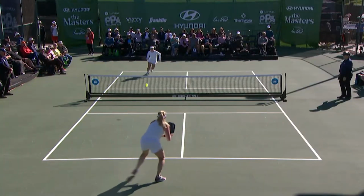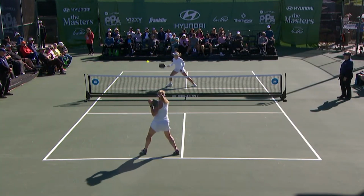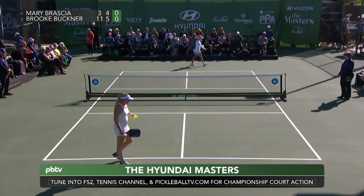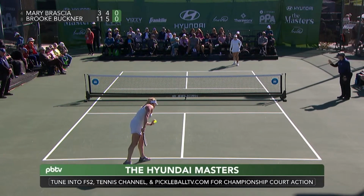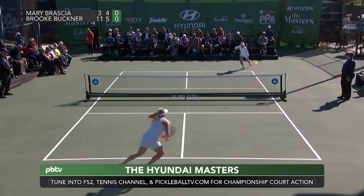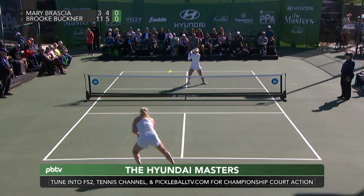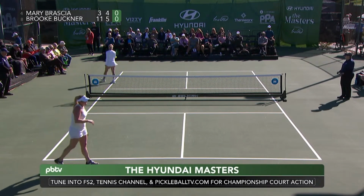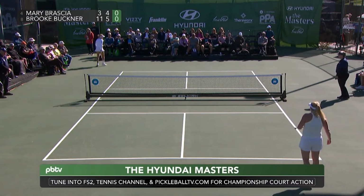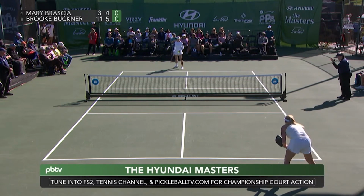And just Brooke Buckner going to that forehand, going to the forehand volley of Mary Brascia twice in a row. Catches her leaning the wrong way on the second. So hard to stop that when you're trying to stop the server from scoring points. And Buckner also almost gets another one. Went from slicing on that backhand to driving it up the line. No good on that one.